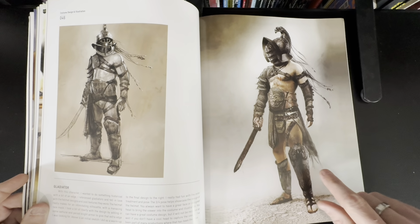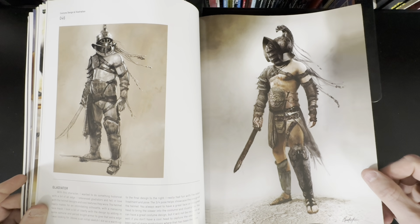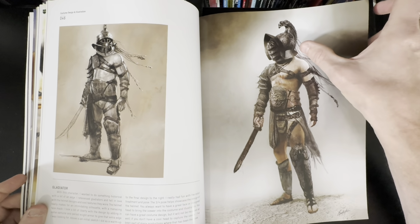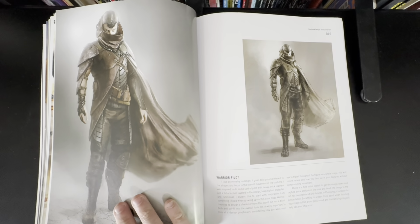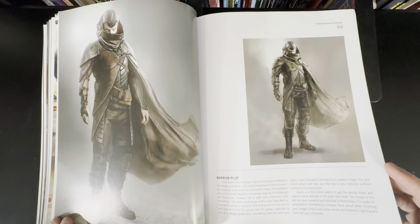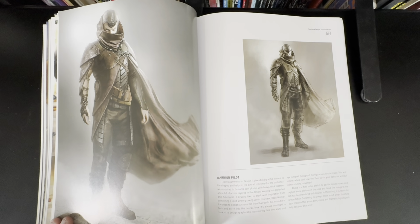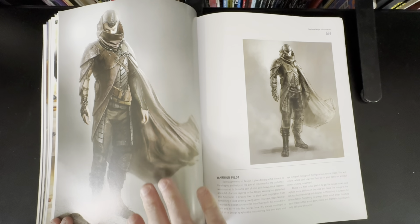Freaking cool, very cool looking gladiator here. That helmet has got to be so heavy. Can't imagine. A warrior pilot. That's cool. I love the asymmetry to the design.